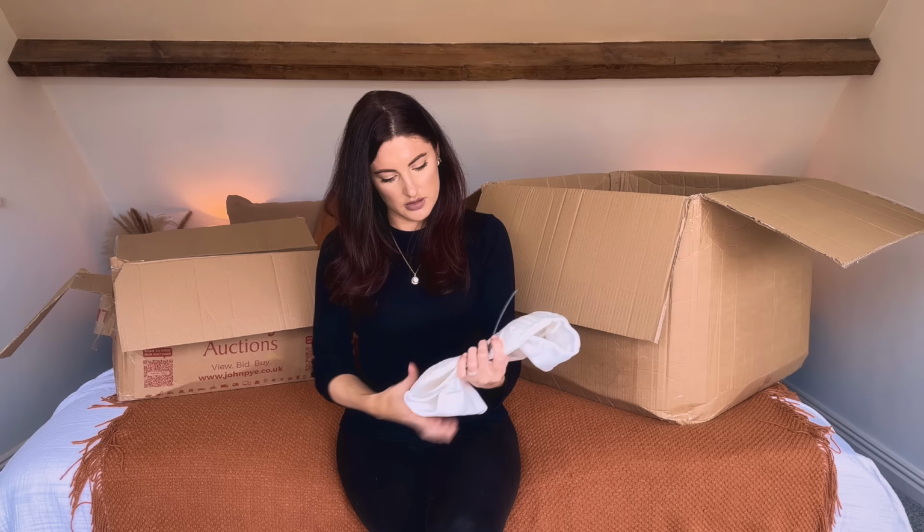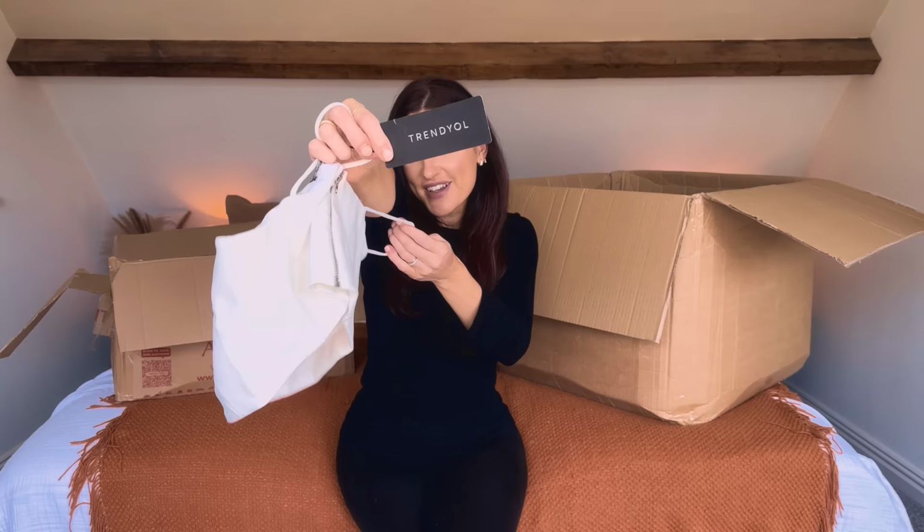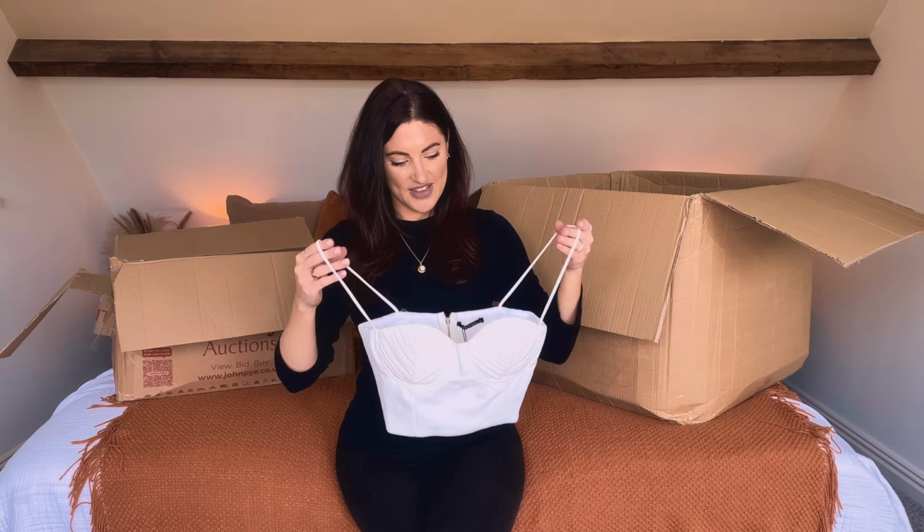Oh, this is cute. It's like a little crop bralette. Oh, it's got straps as well. That's nice. And then it has a zip on the back. Guess what brand it's from? Yes, you were right. Trendyol. I'm saying that right. This is nice. I like the straps on it. I'll definitely wear this just with like a pair of jeans and heels or something.